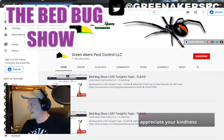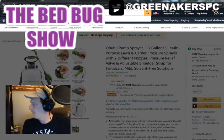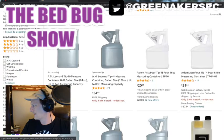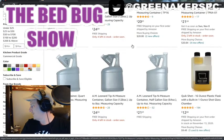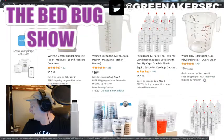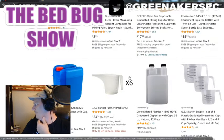So let's go to Amazon again and let's see if they sell these. Tip and pour measuring containers. So you want one for chemical. See, now this is like a tip and pour measure jug. These are just empty plastic jugs. You can also get these little quick shot type, where they've got like an ounce, and you can mix it. Here we go, plastic jug. This is like an ounce or a half ounce.